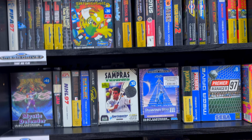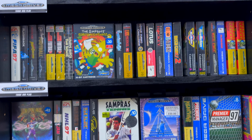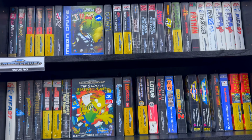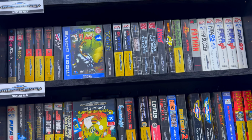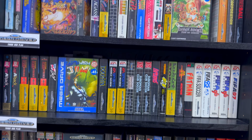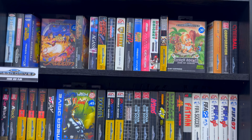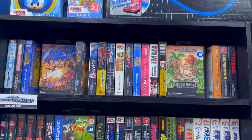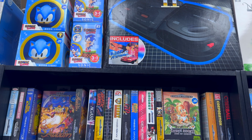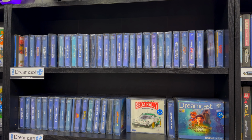And there's a few more common titles there: Micro Machines, The Simpsons, Earthworm Jim, absolute classic for the system, Echo the Dolphin as well, another one of the best games for the Mega Drive that you can get. And of course the Mega Drive version of Aladdin is amazing too. And then at the top there we actually had a boxed Mega CD and Mega Drive 2, which came with Road Avenger, which is definitely one of the best games for the Mega CD.